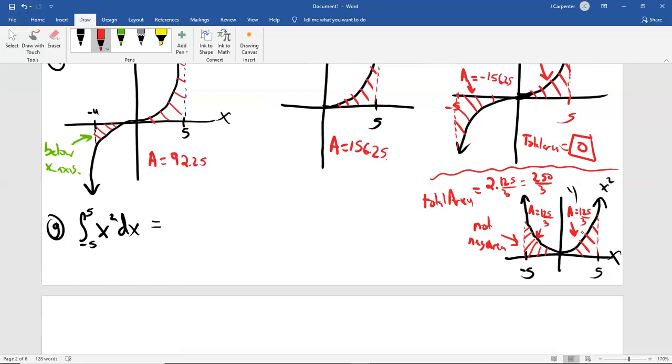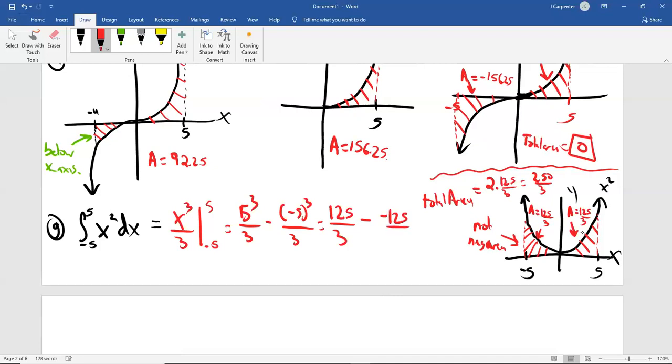Let's see if that agrees with the actual calculus. So integrating, you get x cubed over 3, and you're evaluating between -5 and +5. So that's 5 cubed over 3 minus, use a parentheses for plugging in the -5, cubed over 3. 5 cubed is 125, so that's 125 over 3. Now this minus cubed stays minus. We still have the minus for the subtraction, so it's minus -125 over 3, which is a positive. Adding the same number twice is the same as doubling it. You get the same answer.